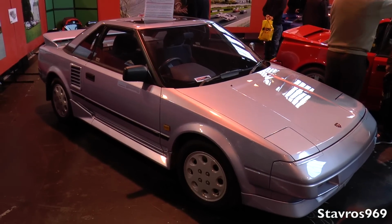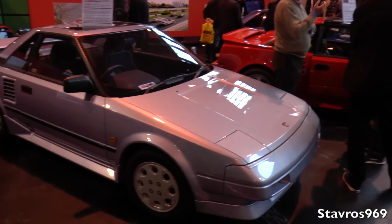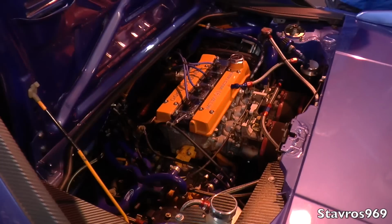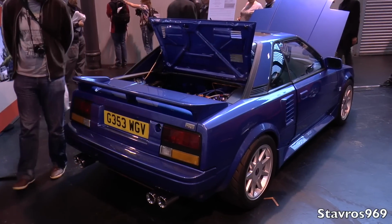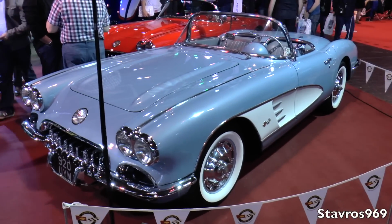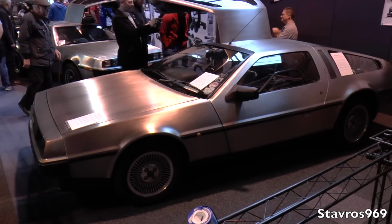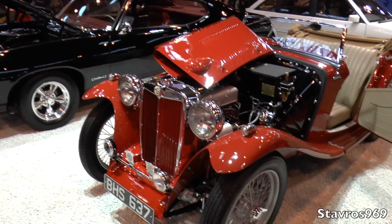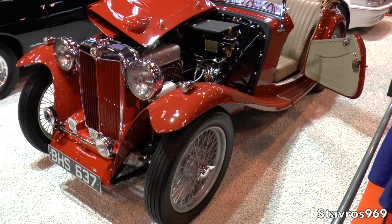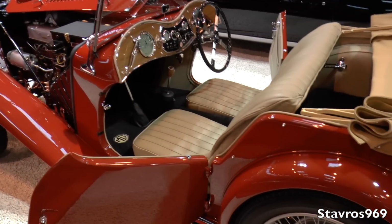And here we have a Toyota MR2 from 1989, Mark 1, 125 brake horsepower. And here we have 3 DeLoreans here, guys. And here we have a 1939 MG TB.